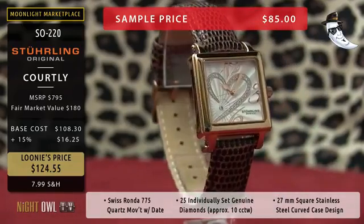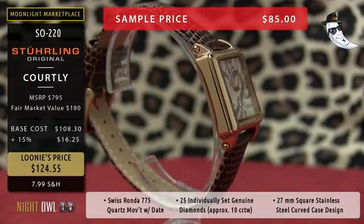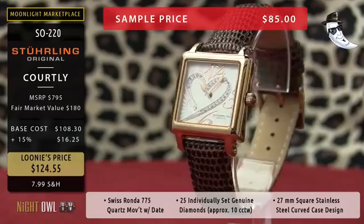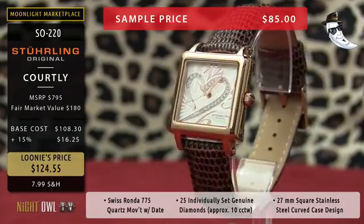So this is not a carat of diamonds or 2 carats or a carat and a half or even a half a carat. It's just 10 points in that freeform heart. It's gorgeous, all right? But a diamond timepiece for under $100. And I'll tell you, this was one of our most popular ladies' timepieces, our Courtly.